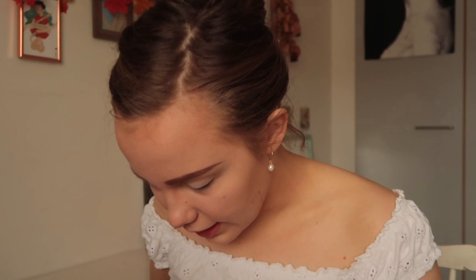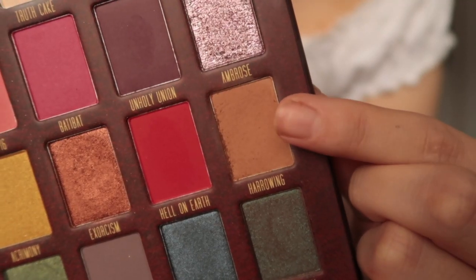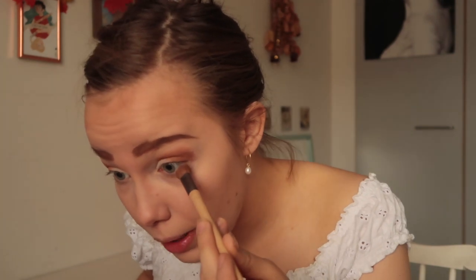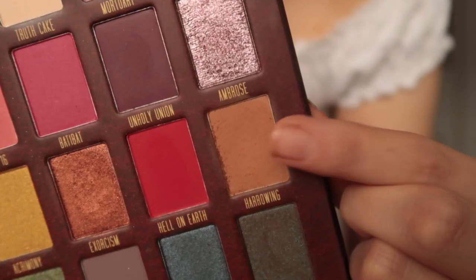Then I take a little bit of the shadow Harrowing with a very basic eyeshadow brush. I just put it around here like this, in the corner, but quite widely. Don't worry, I am gonna blend it in just a second. Then I use the tip of the brush, and I take color and put it under my eye here, very, very lightly. We don't want to do anything crazy, even though I look crazy. A little bit more Harrowing around there, because usually when I blend it, it fades away.